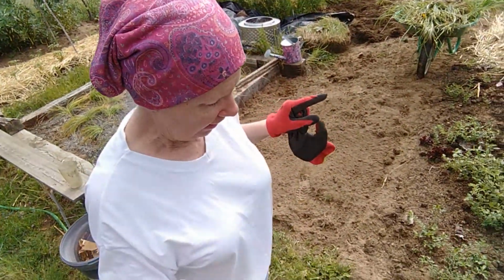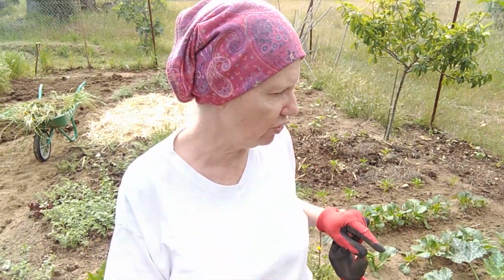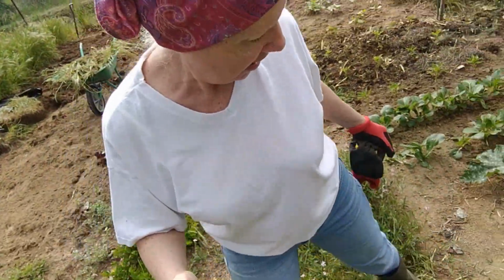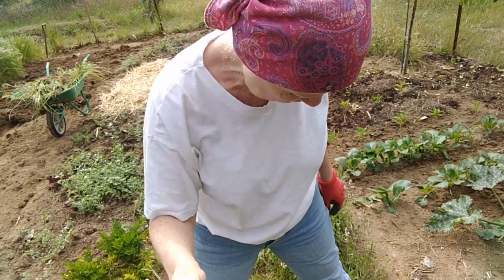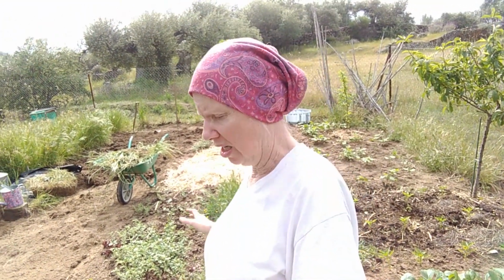Well, I also would like to eliminate the paths. Now, I know that sounds crazy. Here I'm stood on what is a path, but it's actually quite a large path, about 2.5 feet. I could be growing stuff on that. So I know it sounds dumb, but my idea was eliminate the paths and just have trenches for watering in between the beds. And then I would walk in the watering trench. Maybe that would work.